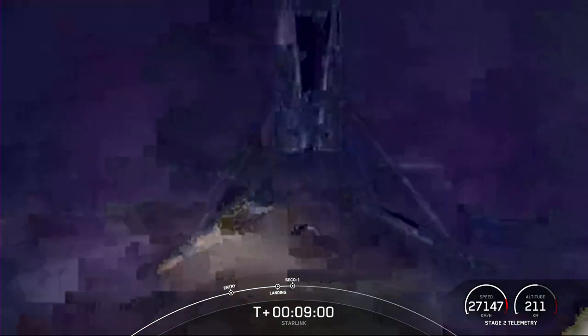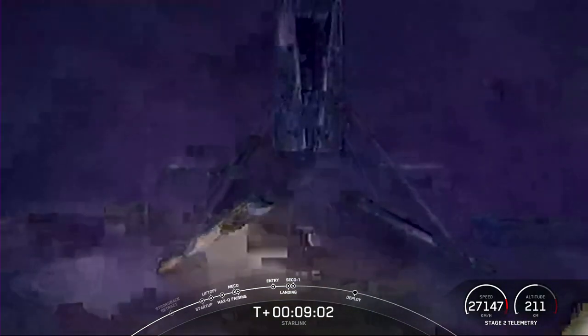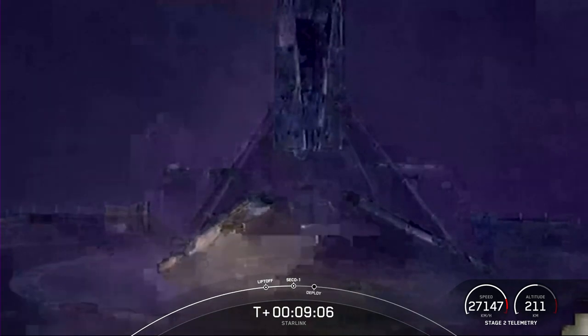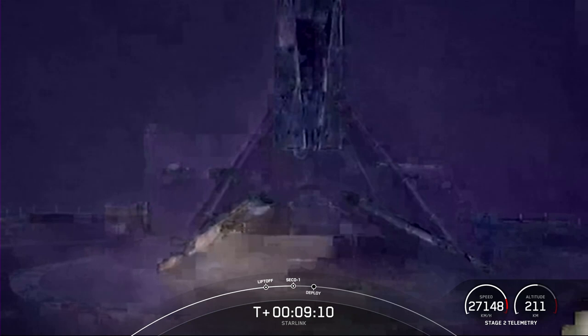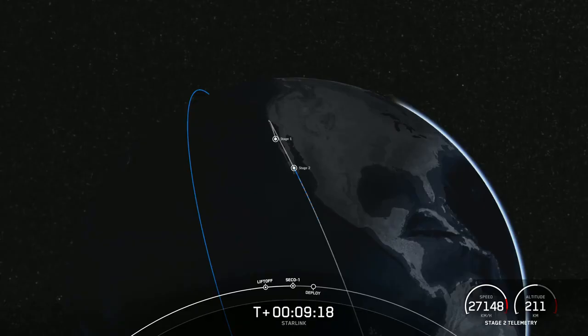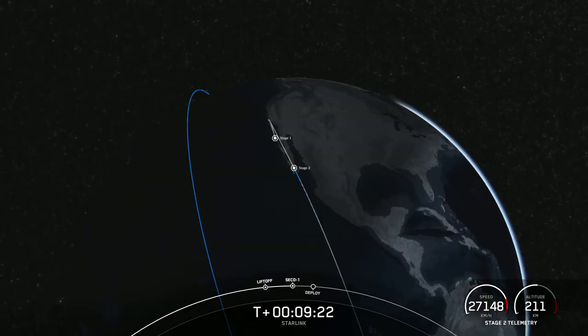SECO 1. You can see we did just have a successful first stage landing of our 98th overall orbital class stage rocket. Stage 1 landing confirmed. And this includes both Falcon 9 and Heavy first stage landings. We heard the call out during that Stage 1 landing that we did have second engine cutoff 1. We're just waiting for confirmation of a nominal, good orbit. Orbit insertion. We just heard the call out for nominal orbital insertion.